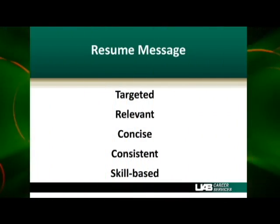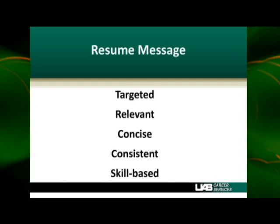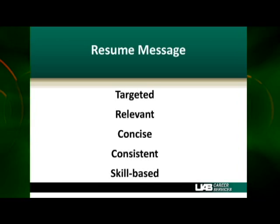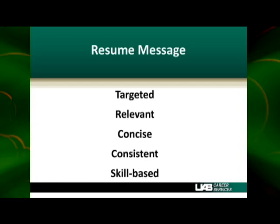So the resume has to be targeted to that industry, highlighting those skill sets. Everything on that resume has got to be relevant to the employer's needs. You have no space to waste on a resume. It's a much shorter document than a CV, so everything on there has to be concise. Every sentence you write on there has to pack some punch for the employer.